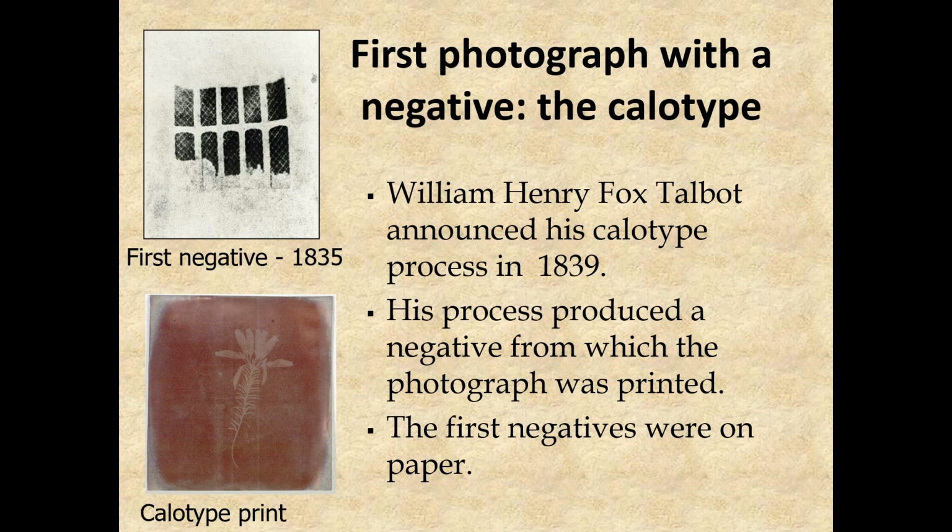So then we come to William Henry Fox Talbot, who was an Englishman, and when he heard that Daguerre had published that he had produced this photographic technique, Fox Talbot had been working on his photographic inventions for many years, and then he suddenly saw Daguerre had done something, so he thought he'd better publish something as well. So he announced his calotype process in 1839, so just after Daguerre. And his process is what then became the common photographic method, where you had a negative, and then from that you could print as many positives as you liked, until we got to digital.